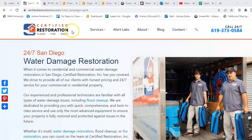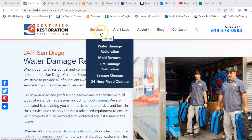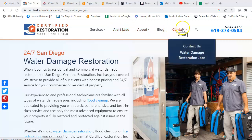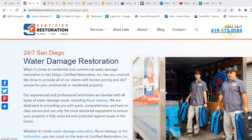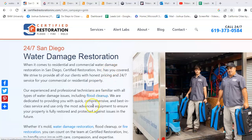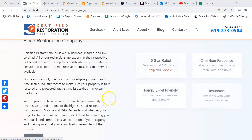Today I want to talk about certified restoration, and let's take a quick look at your website and see how it looks. So with that, let's go ahead and do a review on it. I really like how you have your logo up here on the top left. Looks really nice. I like how you have this drop down for your services. You have it here about alert labs. Okay, you have contact, water damage, rescue. You have your phone number, click to call here. Let's take a quick look. Okay, you have keywords here. Nice. Okay, I see that.